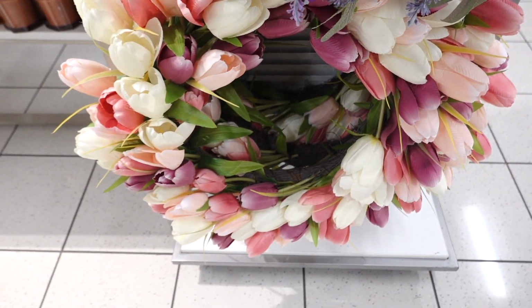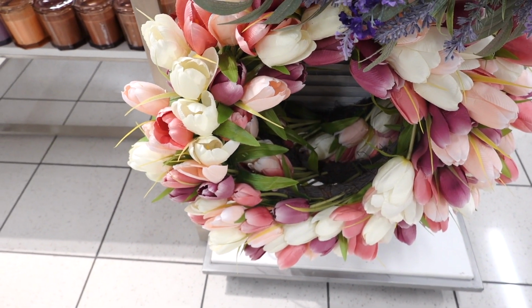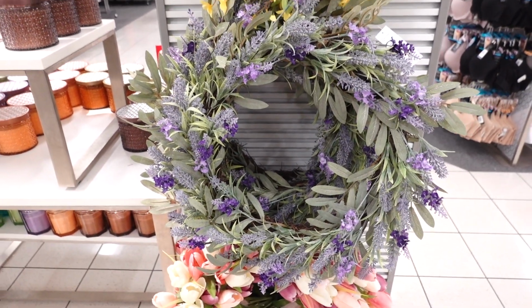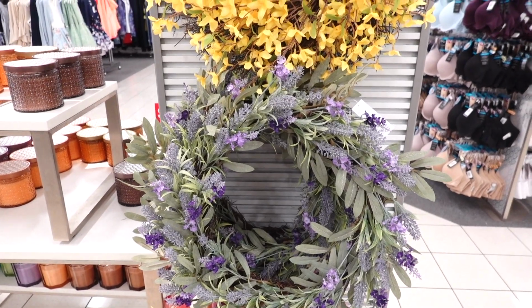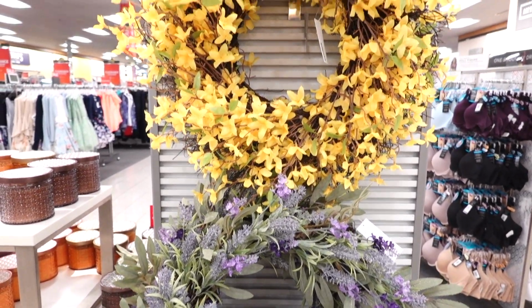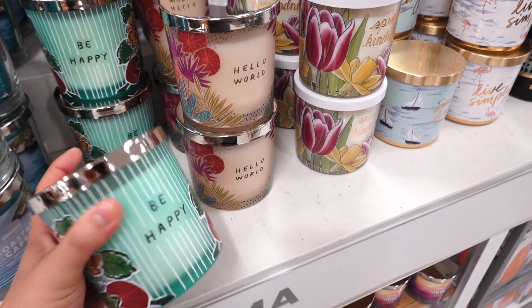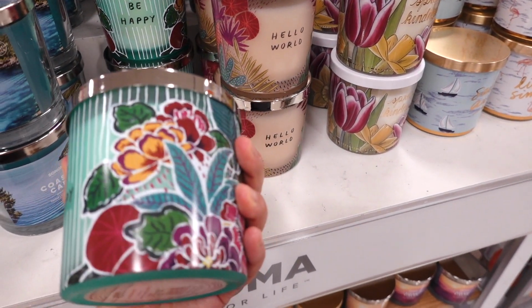How lovely is this wreath full of tulips? They have different colors. So there's pink, purple, white. They have the lavender one. This one I saw at Home Goods too. A little bigger at Home Goods, but that one's adorable too. And this yellow one.